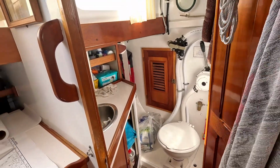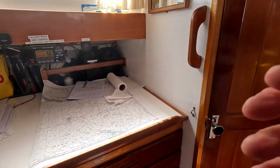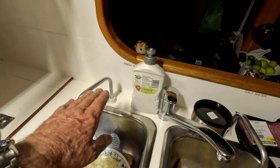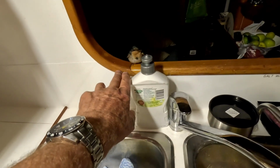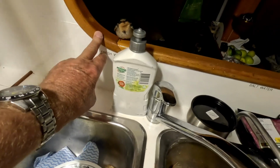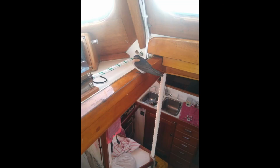And then a little bit later on in the evening I had a bird come to visit. I was just making a stew in the galley and this bird popped in. And he didn't want to leave the accommodation. I gave him some water. He seemed to be thankful for that. We often get birds coming on boats at sea, but unfortunately he didn't make it through the night.